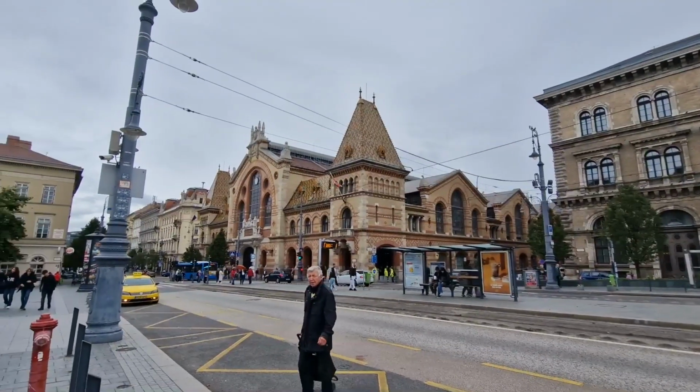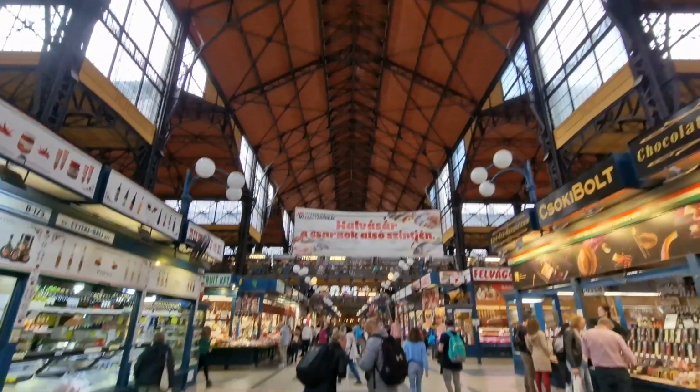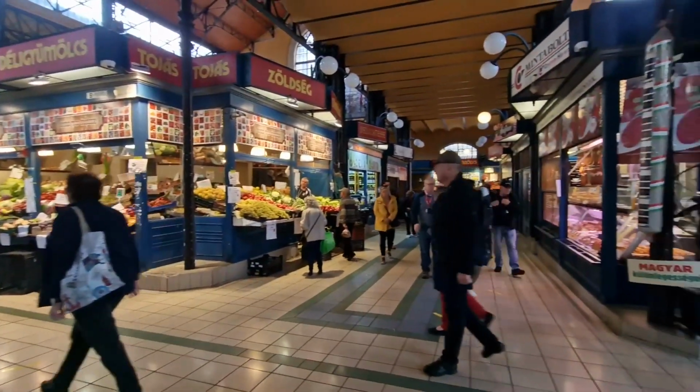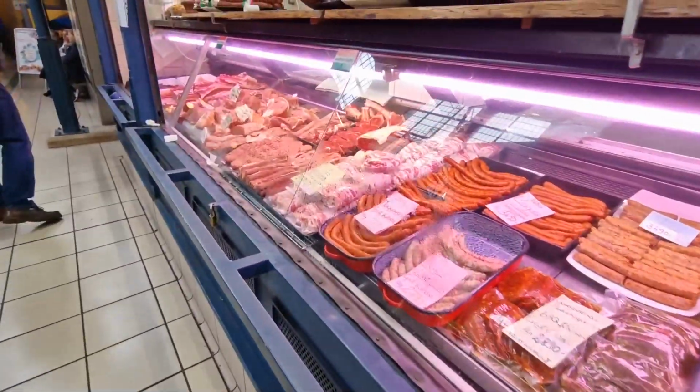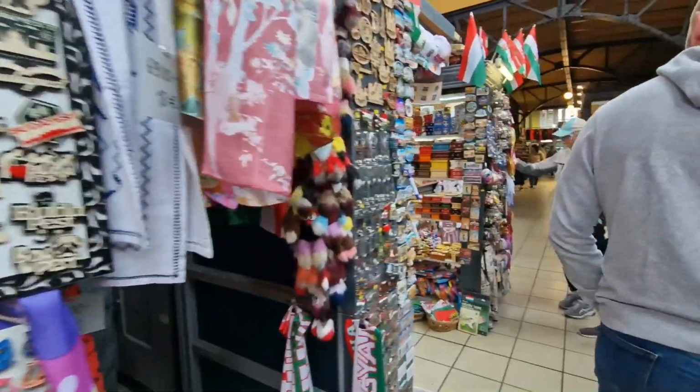Moving from here, we went to the Central Market Hall as it is relatively close. I don't know what the building is. It looks like maybe an old train station converted into an open area. Here it seems that on the weekends, the locals sell all of their food. Now, it might be open every day, I can't tell you for sure, but we went here on a Saturday.